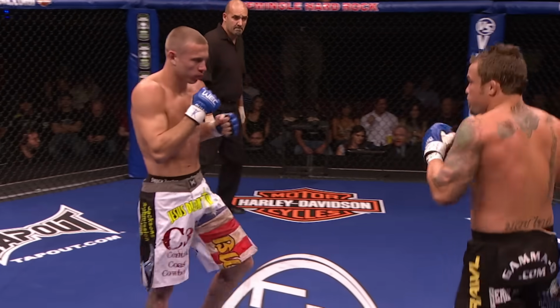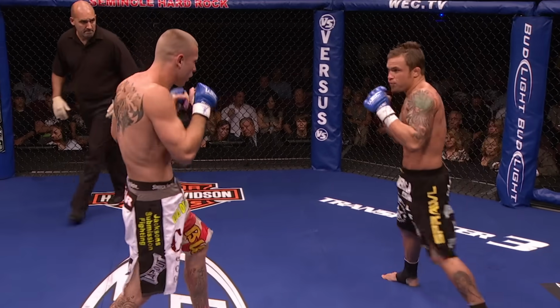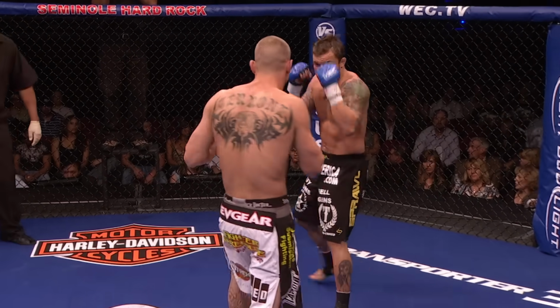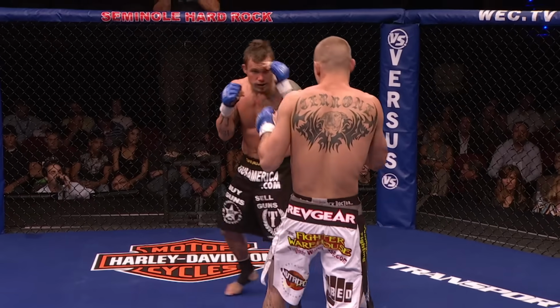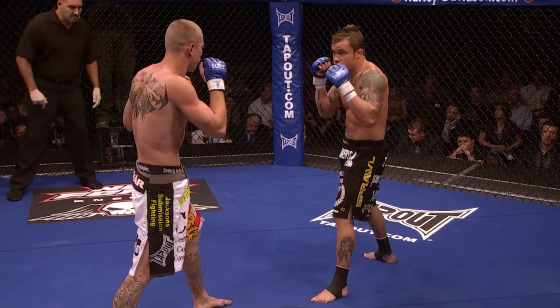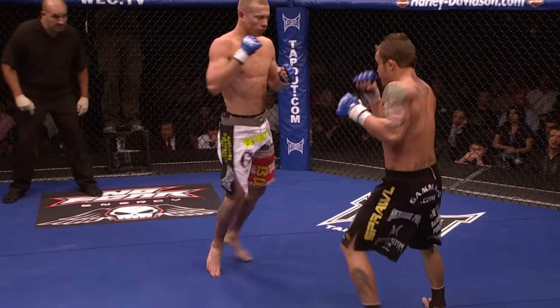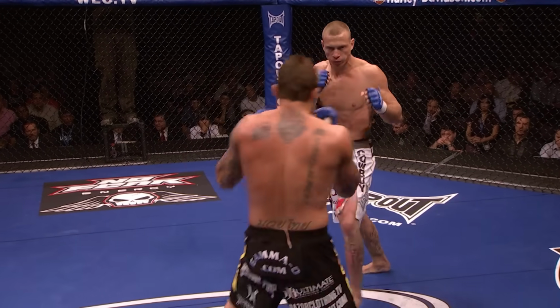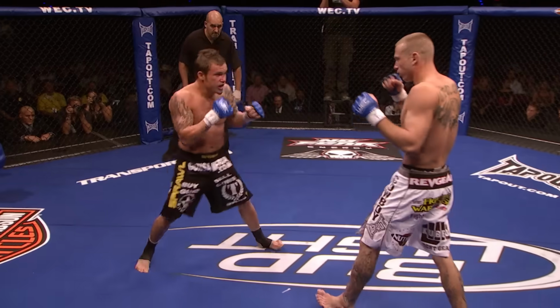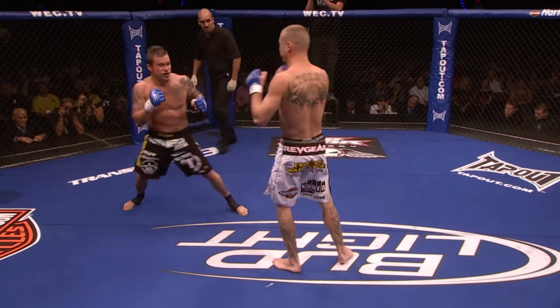Yeah, Rob McCullough is a powerful striker. Very decorated. We've known that, that's what got him to the title, and that's what's probably going to bring him back into that contention, his striking ability. He was very powerful against guys like Kit Cope and Richard Crunkilton, and then Jamie Varner got him in a stand-up affair. And Cerrone now using that reach.